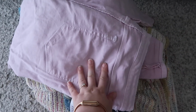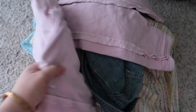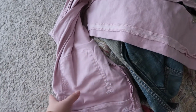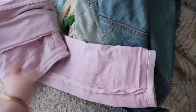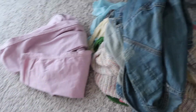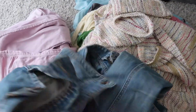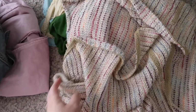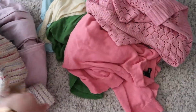Here are my ASOS pink Ridleys, which I've said to you before that if I managed to find a Farley in pink, I would get rid of these because they're not as comfortable. They tend to fall down. And I did get a Farley in pink this season, so they're going. Denim jacket, it's just too small. This lovely rainbow jacket, I just haven't worn it for ages.